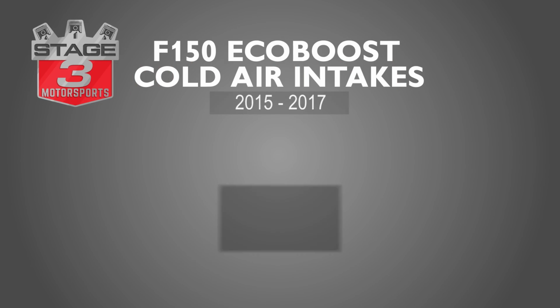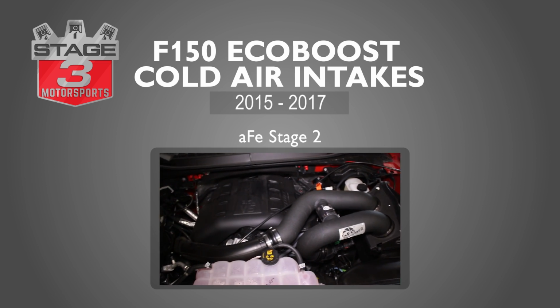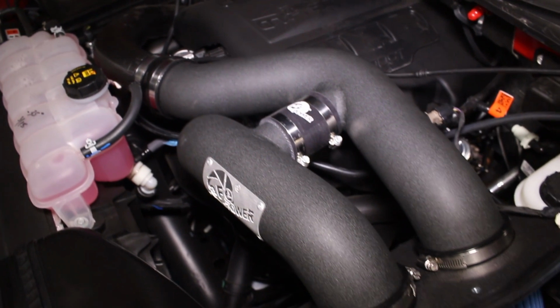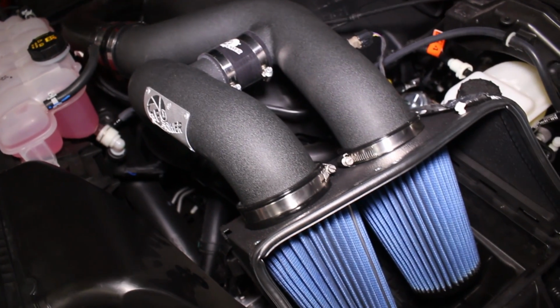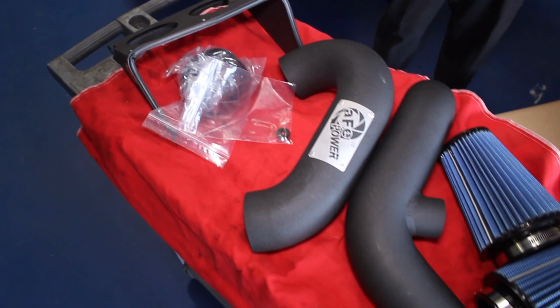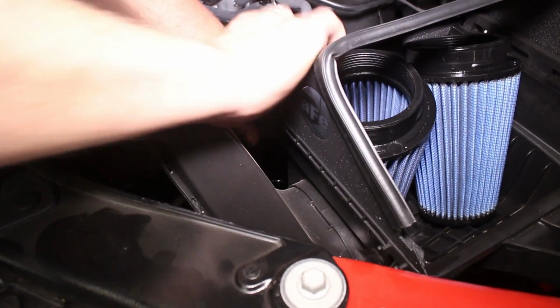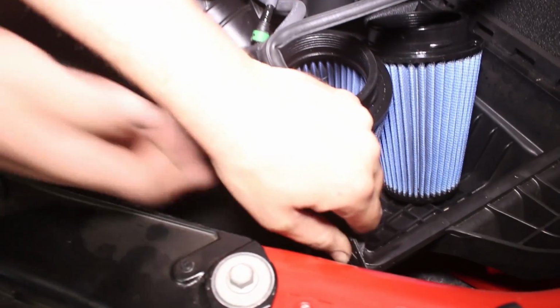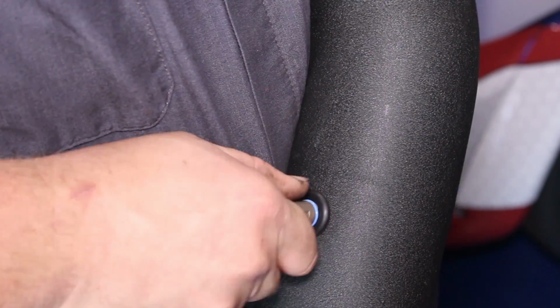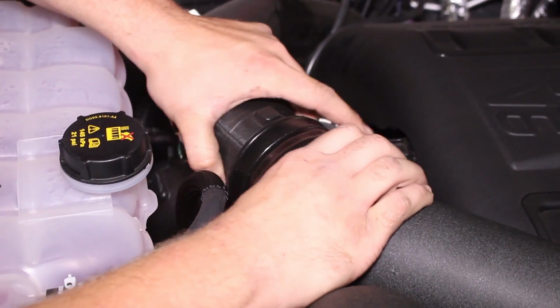Finally, we have the AFE Stage 2 Dual Filter Intake Kit. AFE's kit features two filters that feed each inlet tube independently and has one of the most aggressive and awesome looks of any intake on the market. The AFE kit also has an aggressive noise that you'll instantly notice. AFE's Stage 2 kit can come with either reusable oiled filters, dry reusable filters, or severe duty reusable air filters, which give you a ton of options for finding the right kit for your application.